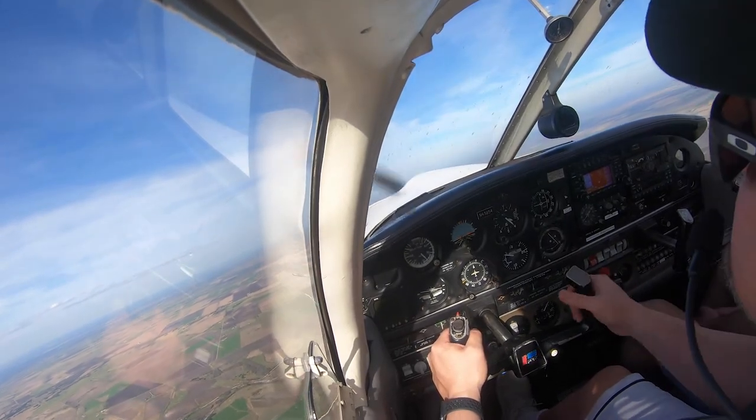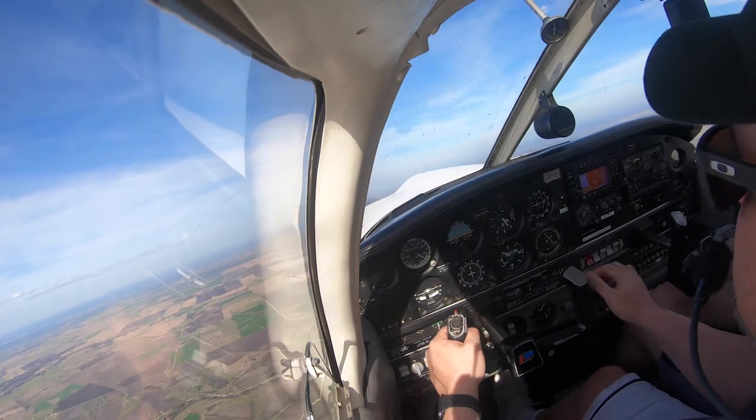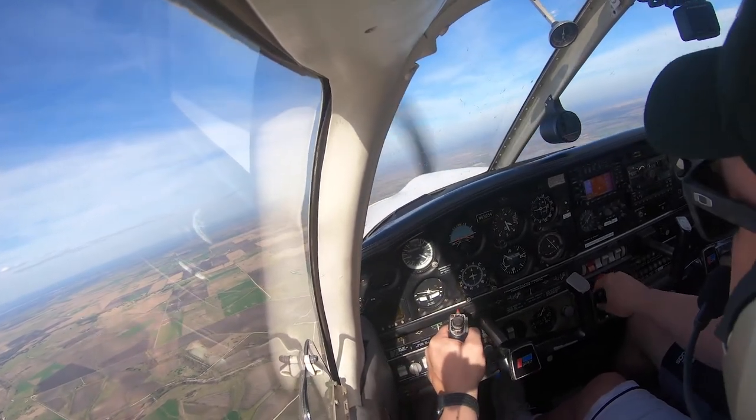Georgetown Tower, 8-5, pump the final approach there.